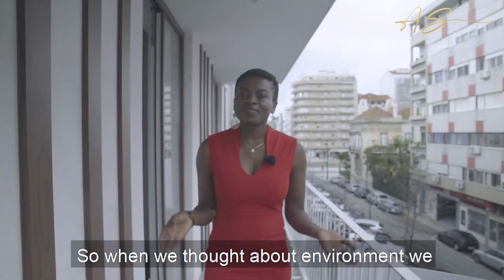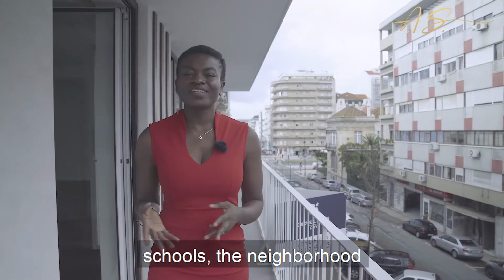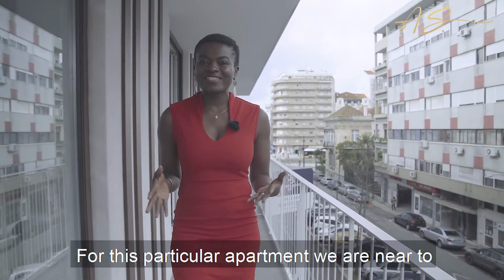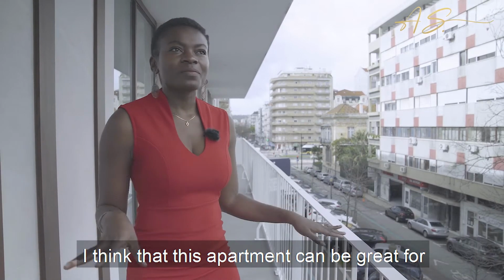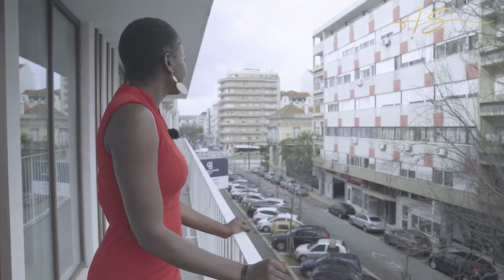So when we talk about environment, we need to think about transport, schools, the neighborhood, and also the accommodation. For this particular apartment, we are near schools, hospitals, and also 20 minutes from the airport. I think this apartment can be great for everyone who wants to stay in the business center of Lisbon.